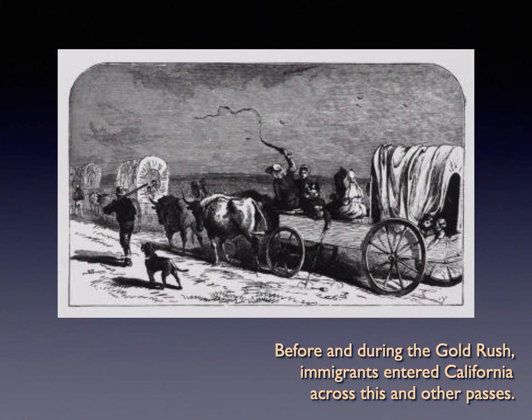Before and during the gold rush, immigrants came to California across this pass as well as other passes. And the Donner Pass area was not as heavily used as some others because it's a little bit more rugged and more difficult, and really required in some cases you to disassemble your wagons and lift things up over vertical obstructions before you could continue.